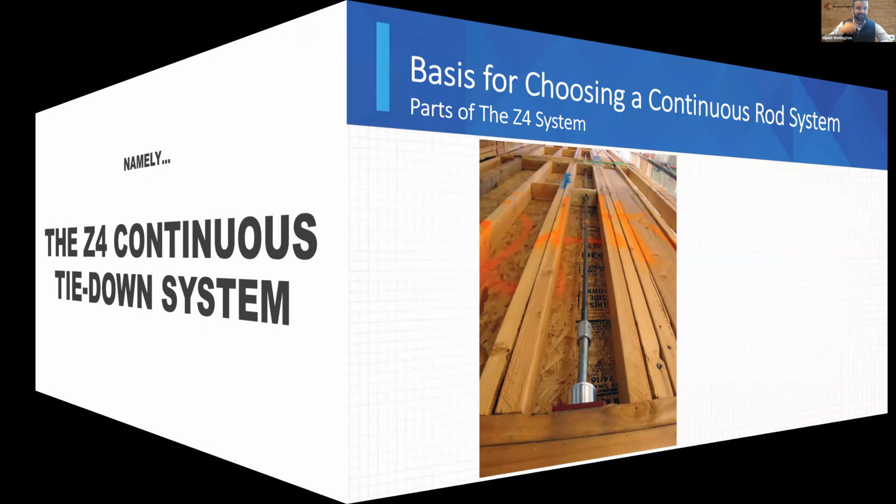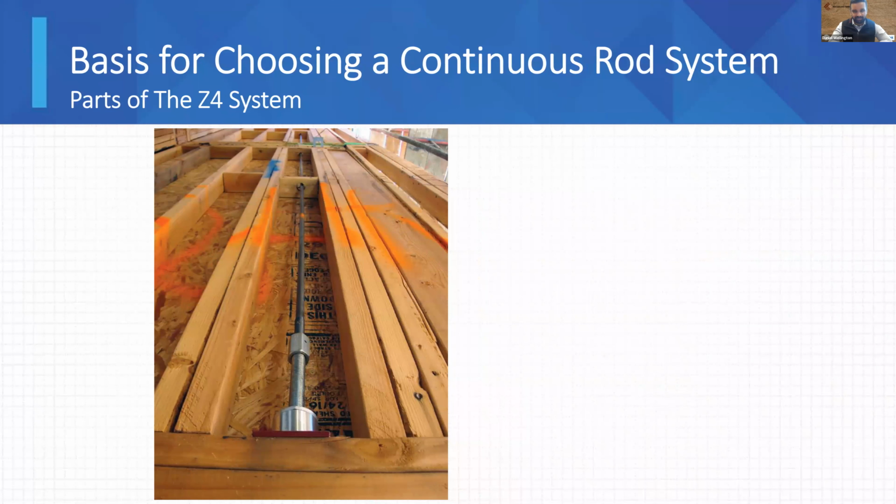So here's what the system looks like on site. So here are the components of the Z4 system. The biggest component in the system is, of course, as the name implies, the all threaded rod, because it's covered in thread, so it's all threaded. And the all threaded rod is just a steel rod with imperial thread.